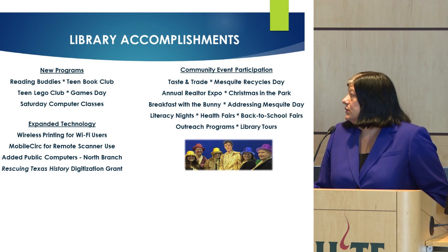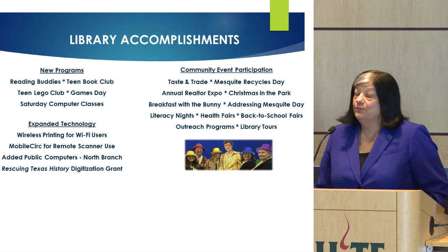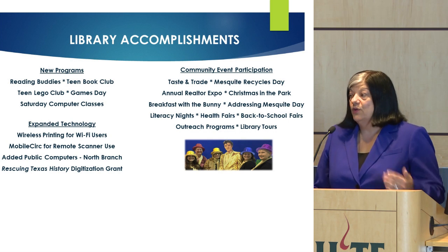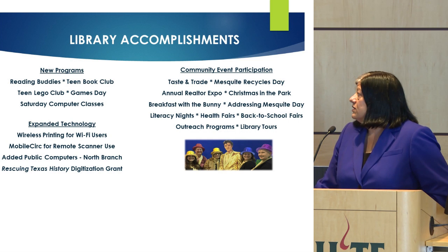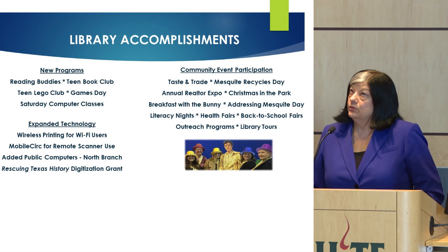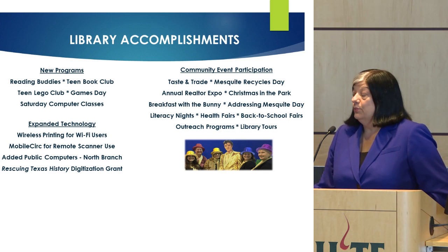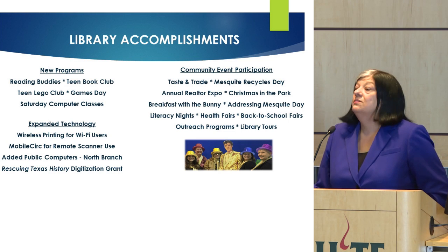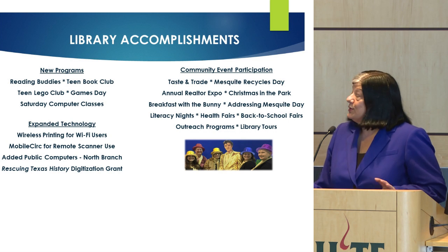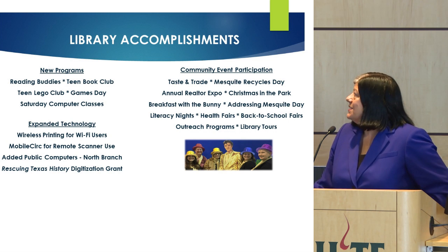And we are continuing with a Rescue Texas History digitization grant project. It's ongoing so that we can digitize the Mesquite News. These newspapers, I think we've gone up through World War II, and they are now available on the portal to Texas History, which is hosted by the University of North Texas. It makes it much easier to search. We can search by subjects instead of having to go through newspapers all the time.